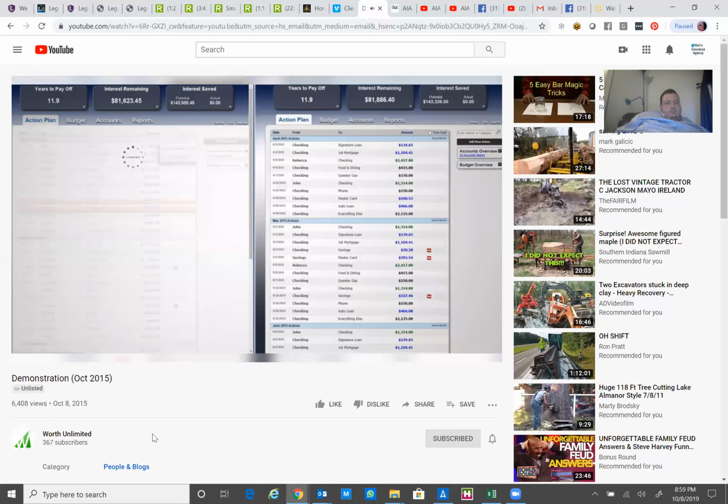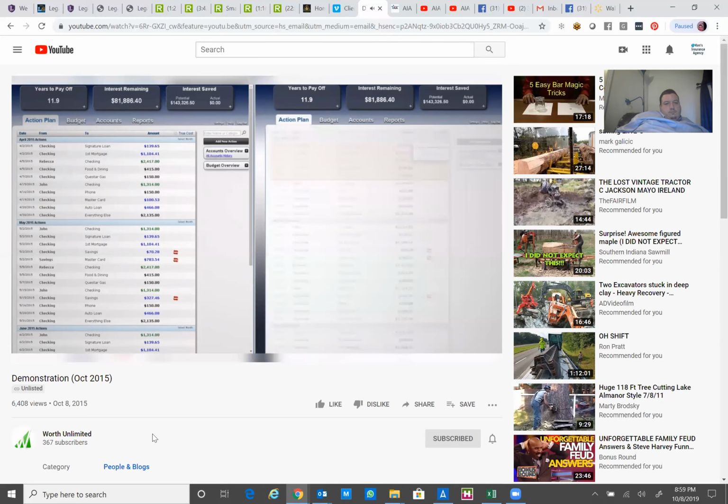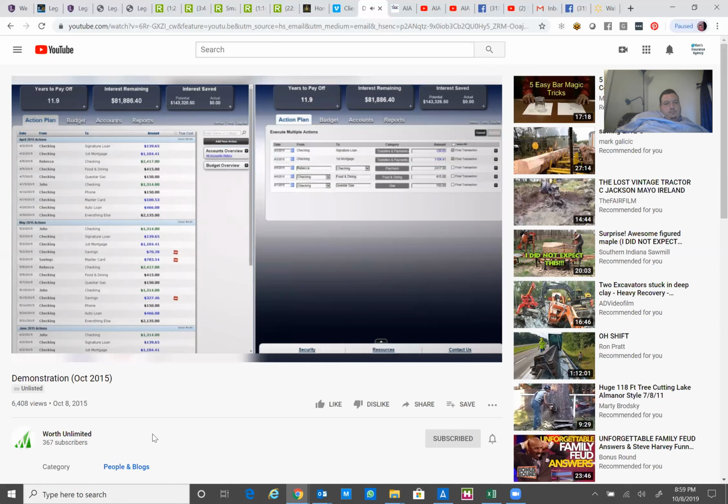Now, let's update the action plan on the left side. Now, we'll do a multiple execute and select these actions at the same time. By executing these actions, John is telling the program that they have been done in real time. We are executing our mortgage payment, signature loan, Rebecca's paycheck, our gas bill, and selecting final transaction.